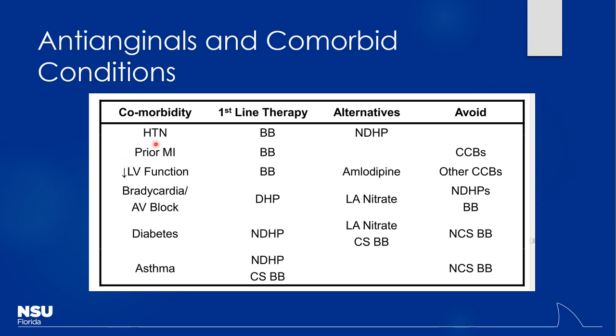So things like, if they have hypertension, beta blockers are a good standard first line to go with most of the time. But what are some things you want to maybe avoid beta blockers in? Well, if they have diabetes, maybe I'm going to avoid a non-cardiospecific beta blocker, right? Or if they have asthma, maybe avoid that non-cardiospecific beta blocker. That's what the NCS means there. And then you can kind of see what the first line agents are, see what the alternatives, and see what to avoid in those specific cases.